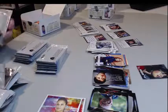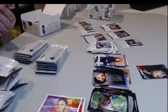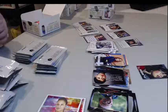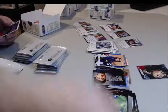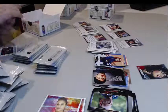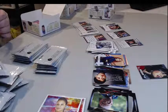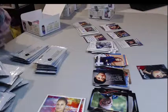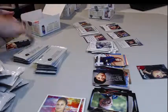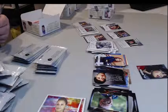Artist rendering. Blue of card 27. Artist rendering. Walker Brandt. Barbara Anderson, silver signature. That's our first silver out of all three cases.